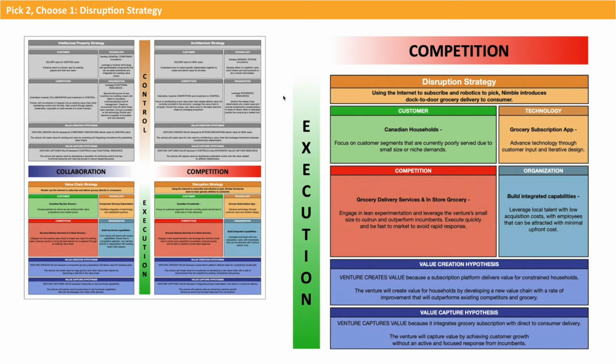Strategically, Nimble faces a number of options, and to streamline the choice, we approach the topic with respect to trade-offs: control or execution, collaboration or competition. Following an IP strategy or an architectural strategy, though viable, would require control of the technology Nimble would be implementing. Instead, we opted to pursue an execution strategy. This we felt would give our idea a quicker inroads to the market.